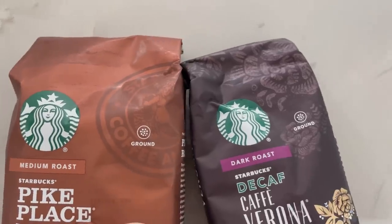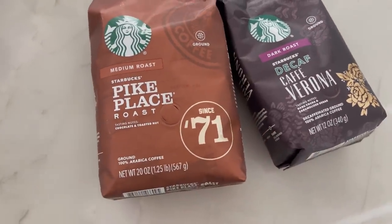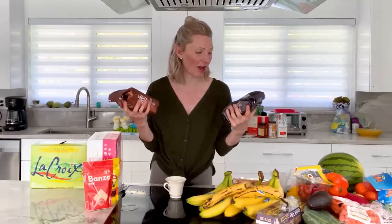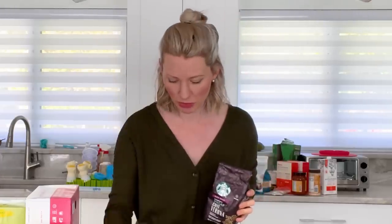So I really didn't know what a good coffee was when I was looking on my Instacart app. But just because of what was familiar to me, I got the Starbucks. So I got a decaf option for my afternoon delight, and Pike Place medium roast as your basic morning brew, which is what I'm drinking right now with a variety of non-dairy milks and creamers.